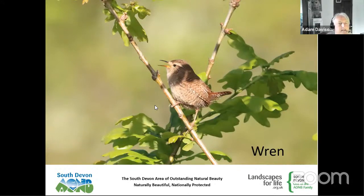The wren, I think there are about 6 million wrens in the UK. Hopefully you've got them in your garden. It's a little bird with a big song. It really has a very, very loud, bursting song. And wrens are a real big part of the dawn chorus when they get into full song. Great little birds.